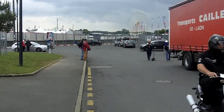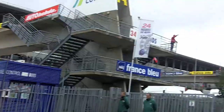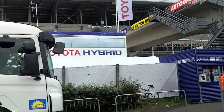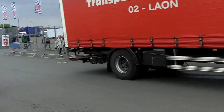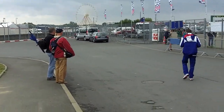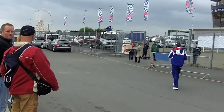It's going to be very busy down this part of the road, the access road into the circuit there, just under the bridge. And obviously the pits, there's our team truck there. The pits are on the other side of the barriers. Yeah, and come the weekend, this is going to be absolutely full of people, autograph hunters. Quite a special atmosphere.